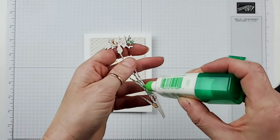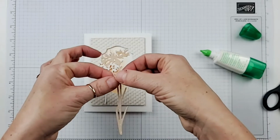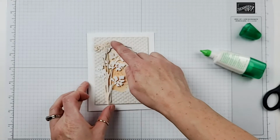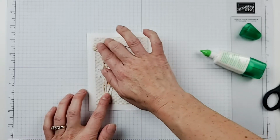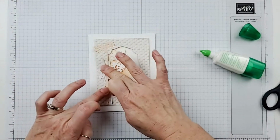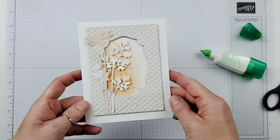So I'll just add some of my handy dandy Tombow liquid glue in all the larger sections. I don't need to put it everywhere. Like that. Oh, this is so pretty. There we go. Yeah, this is just a nice soft, pretty look.